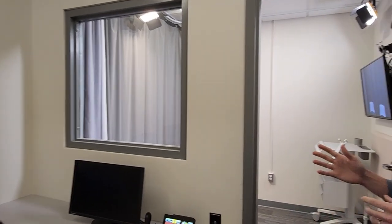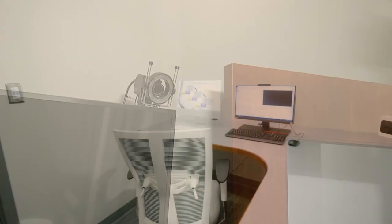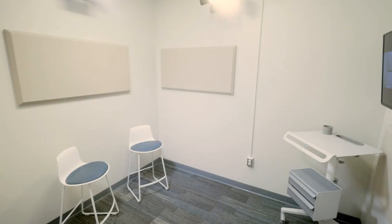As we move into the second part of the recording studio, you can see that we have all sorts of pieces of technology here, such as the lighting up top. We have the green screen curtains. We have our furniture set up here. We also have our green screen camera here. And like I said, all of these pieces of tech combine to ensure that we're enhancing all the video content produced in this space.